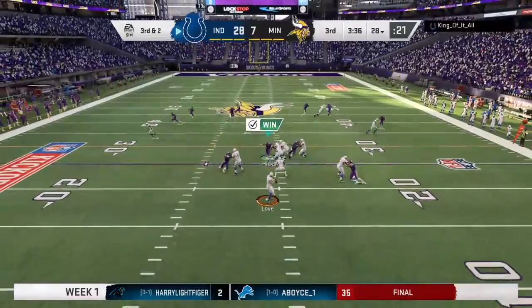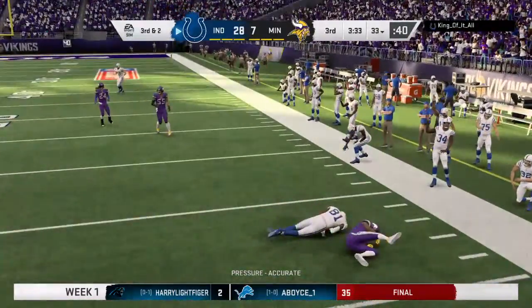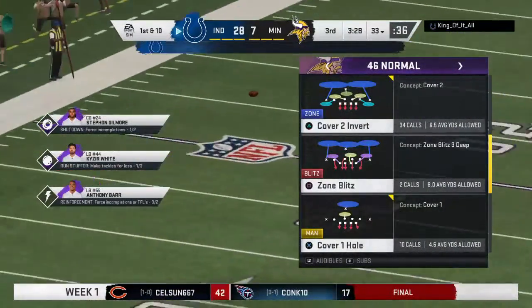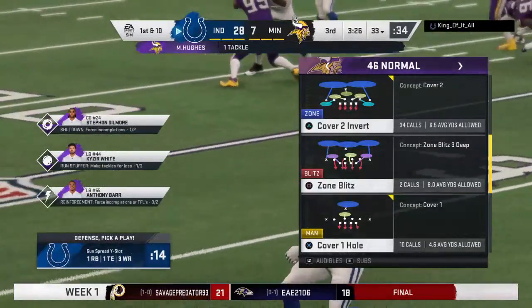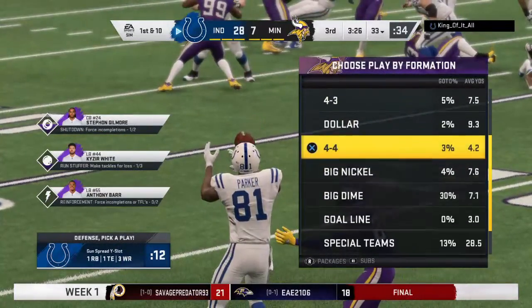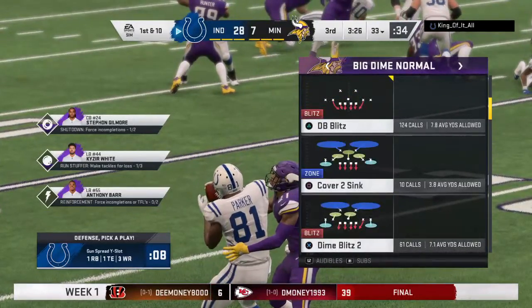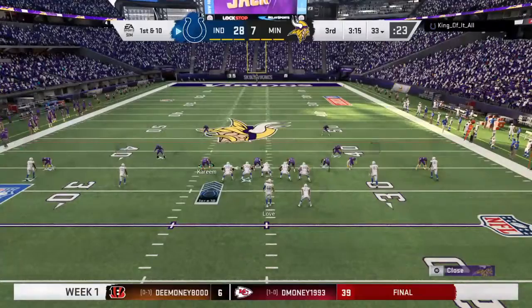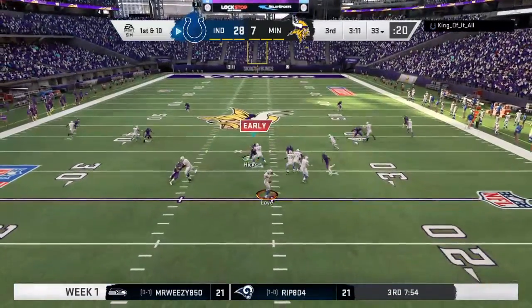On 3rd and 2, Love. And it's caught by Parker. Gives him the third down conversion, 5 yards on the play. Got to say, I was a little surprised to see him come out in the shotgun on 3rd and less than a yard. Yeah, but the way the NFL is nowadays, we hardly ever see anyone really run for it on short yardage. So they're going to throw the football more times than not. That was a nice, easy rhythm throw right there, and they pick up the first down.